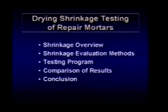This is an outline of my presentation. I'm first going to begin by giving a review of the types of shrinkage that occur in repair mortars. Then I'm going to talk about the two evaluation methods that we used in this study, and then talk about the 4 parameters that we looked at in the testing program to evaluate the shrinkage methods. And finally, I'm going to compare the results and conclude.